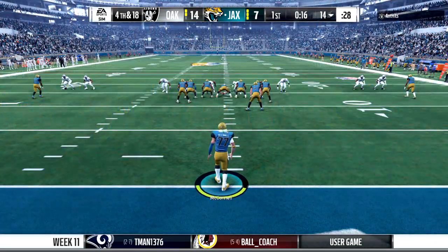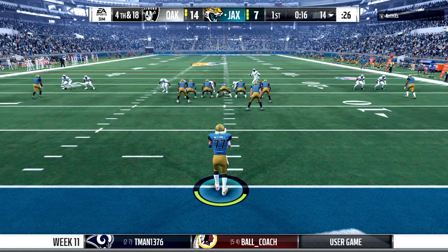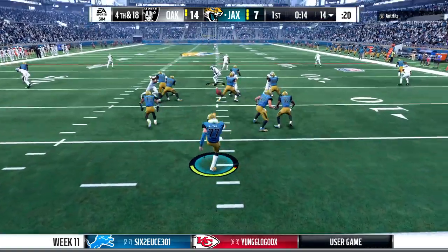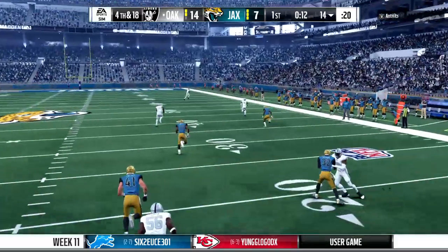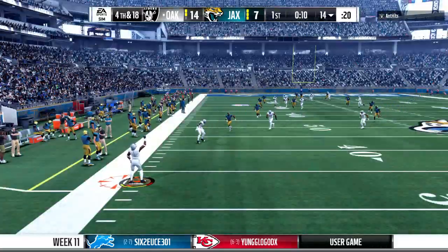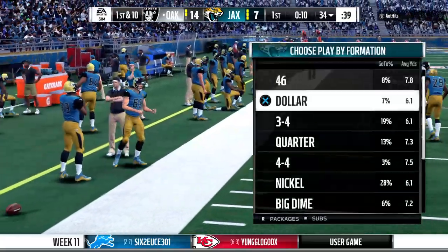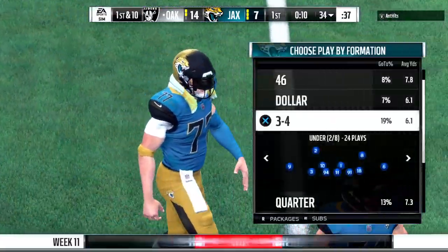Nice job defensively. And the Jaguars send out their punter as he's on here to punt it away. His first punt, 48 yards. This one looks equally as good. And the punt over the side in the air, and the spot will be inside the 35.